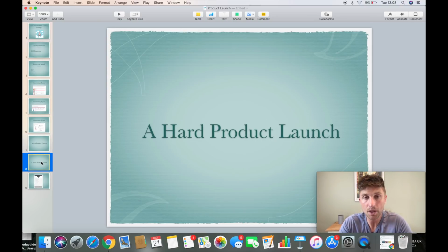Now, a hard product launch is what people would maybe use as a second resort or a second option, having tried a soft launch if it didn't work. Or if you're in an incredibly competitive niche and you need to be more aggressive with the launch. So I would do exactly the same as what I mentioned in the soft launch. However, you are going to need more money if you're going for a hard launch.